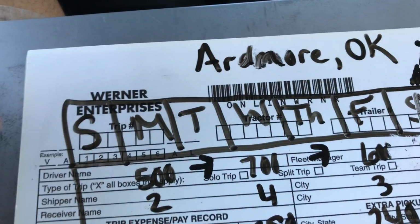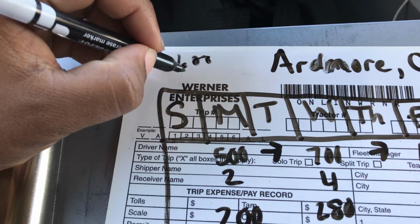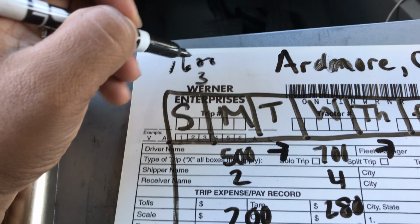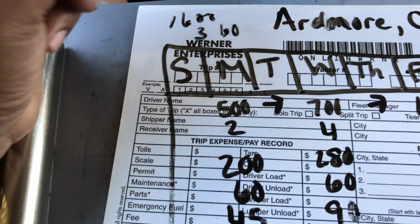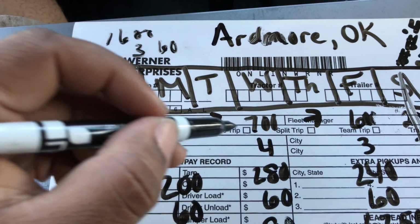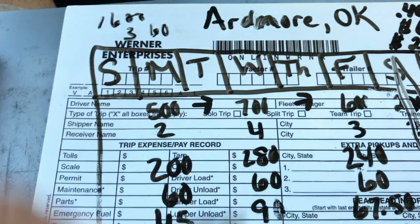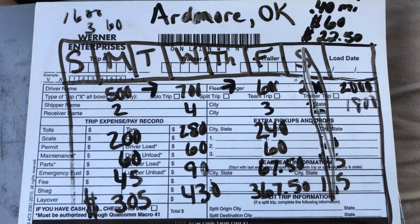Now, I did go on a run that was 1,600 miles, 3 stores. So 1,600 miles is great. You get the $22.50, but you only get that $60 one time. Versus if you did 5, 5, and 6, that'll be 1,600 miles. But you're getting the $60 each time of the trailer. So it's all a breakdown, but that's the breakdown in the pay.